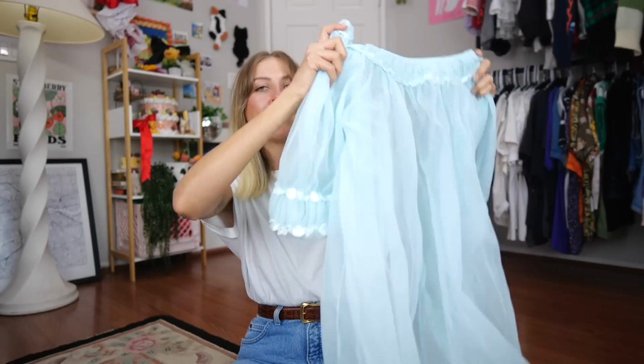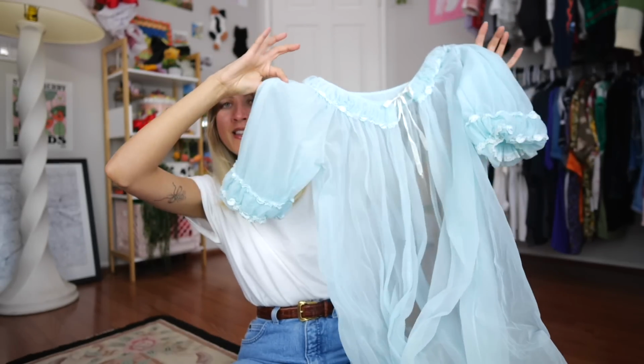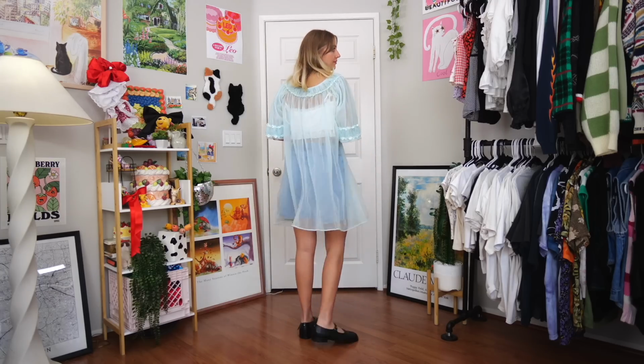Because it is made with cotton though, it's so much more comfortable and doesn't feel as itchy. It was originally $8.49, so I'm not gonna do the math. You can do it if you would like. This may be a polarizing piece because it definitely is pajamas. I am just obsessed with these sleeves.